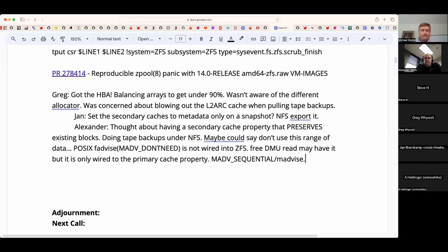Because I was afraid that you would spam the victim candidate queue with the blocks you definitely don't want to cache. But if it never goes to that queue, for candidates for the L2ARC to pick up, then the pathological behavior is impossible and no such threat exists. Thank you.